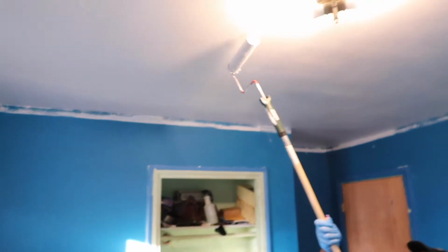So we got the first coat on. Right now, Amber's just doing some touch-ups, but this is how it turned out. It looks a lot better.